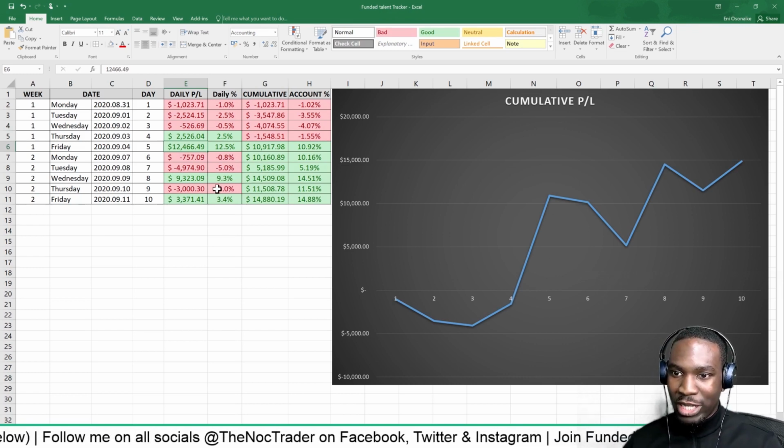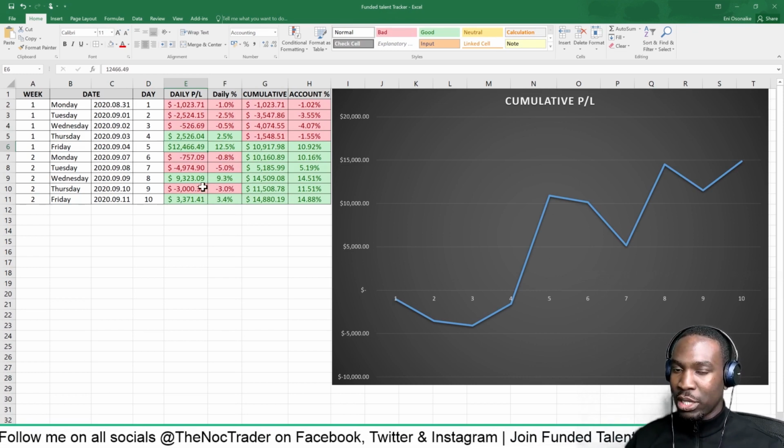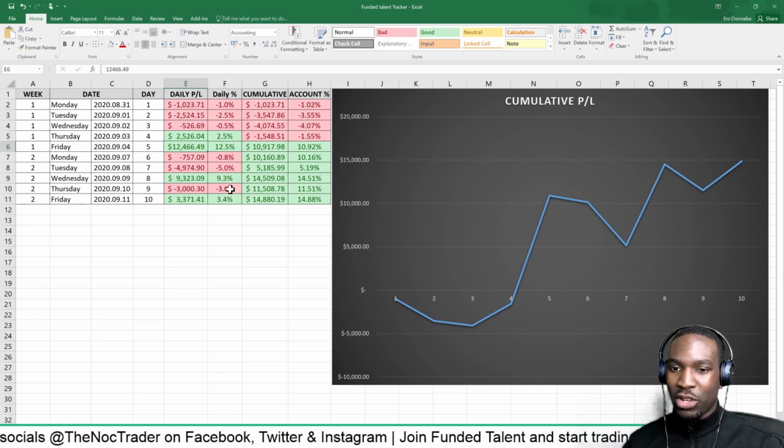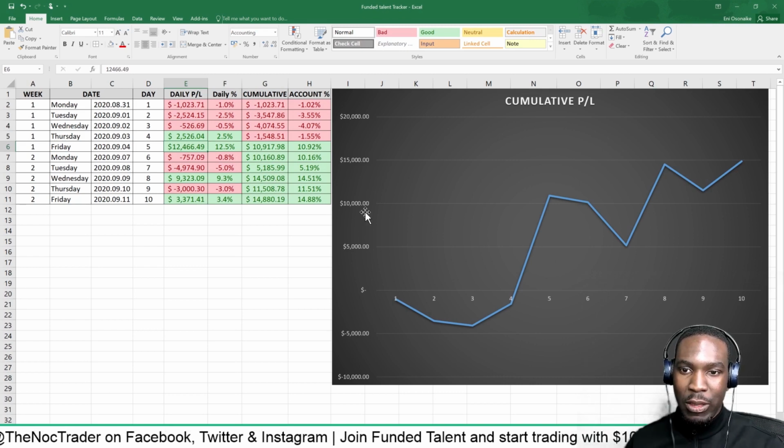3% max, I should stop, and that's what I did here on Thursday. Once I hit 3% loss, I just stopped trading, and that's something I've learned to employ more. I think my max drawdown should be 3% when I start trading.